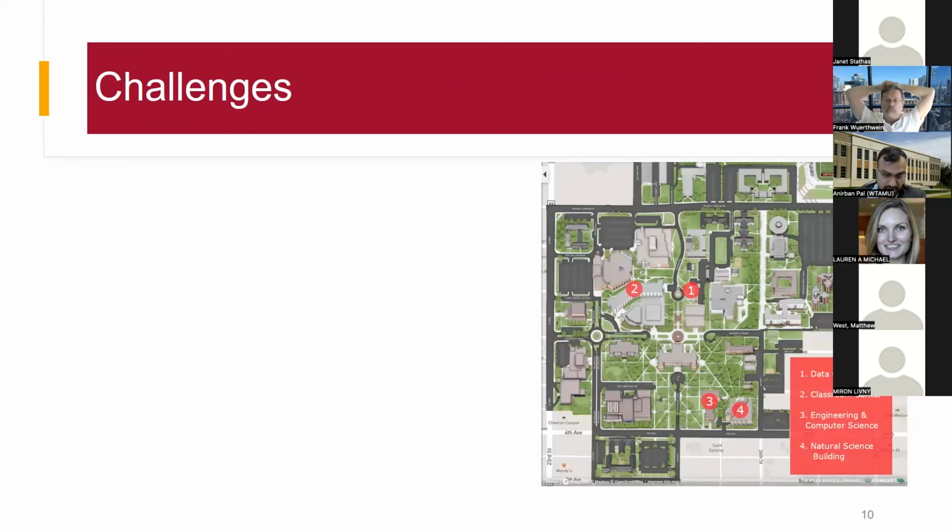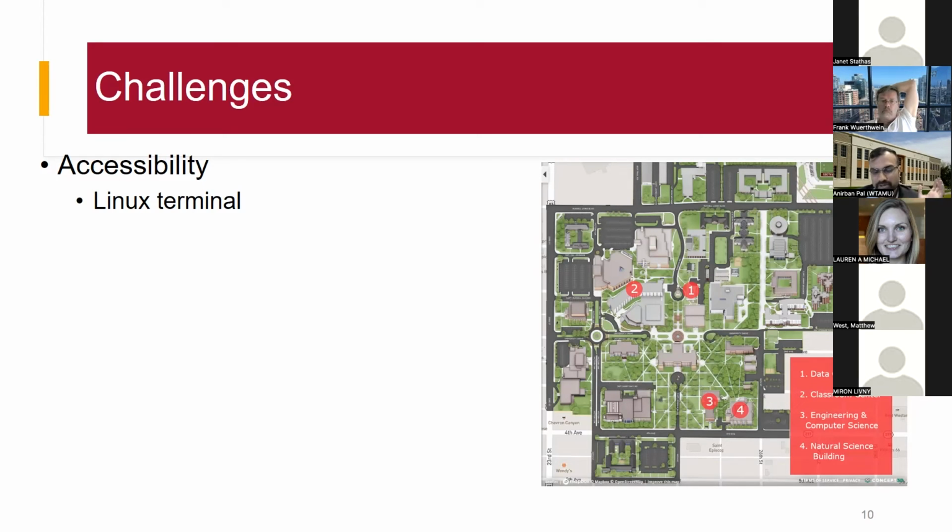Let me talk a little bit about the overall challenges. And we already spoke a lot at length this morning about accessibility. So one of the biggest challenges with respect to teaching the course is the Linux terminal. A lot of the time, HPC traditionally has been based on a Linux terminal. And a lot of times when I'm looking at people who want to use high computation, they may not want to learn another operating system. And this becomes a barrier to them. And so trying to find ways around using Linux has been one of the challenges.